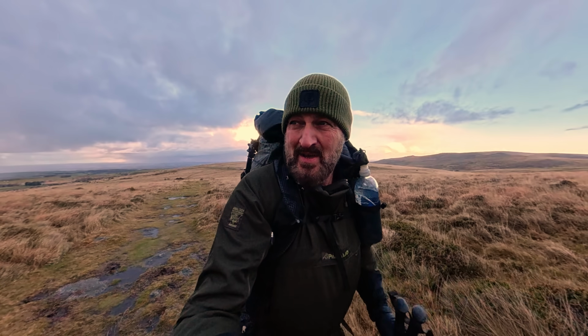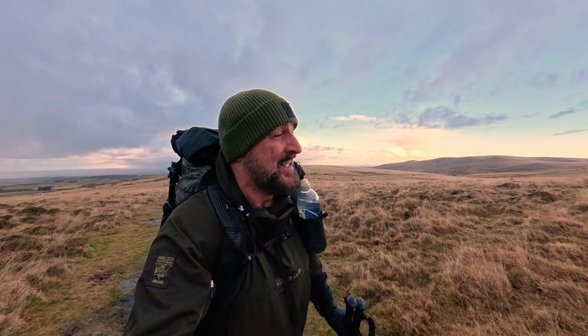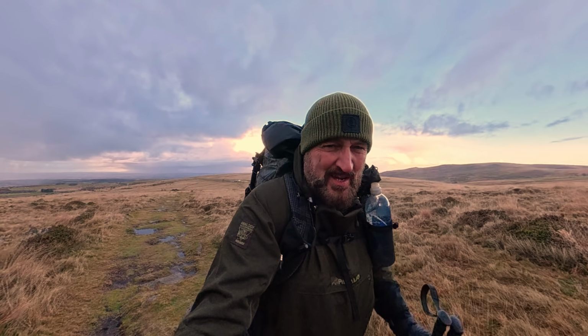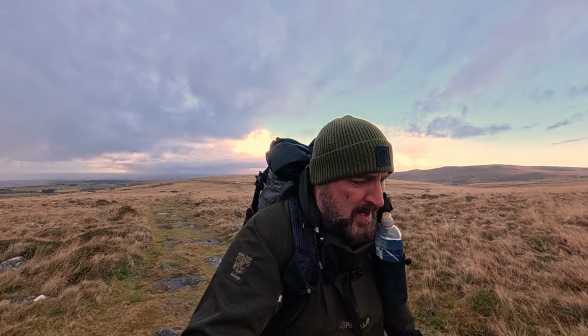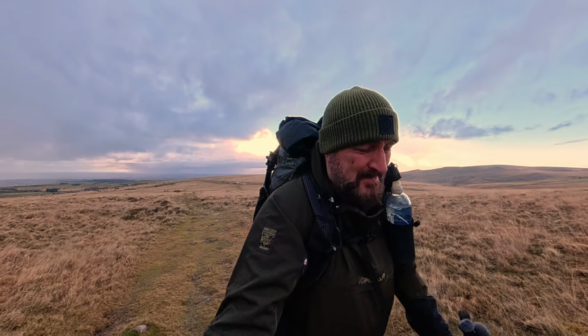I just got to Dartmoor. It's been lovely and sunny all day. As soon as I start walking, yeah, it rains. Awesome. I've got a waterproof jacket on, but my trousers and backpack cover are on the top of my backpack. It's only a light shower, so hopefully it'll pass.